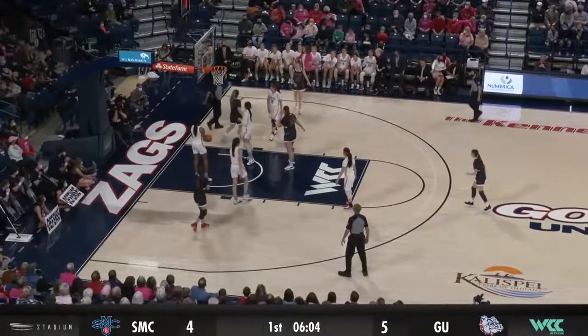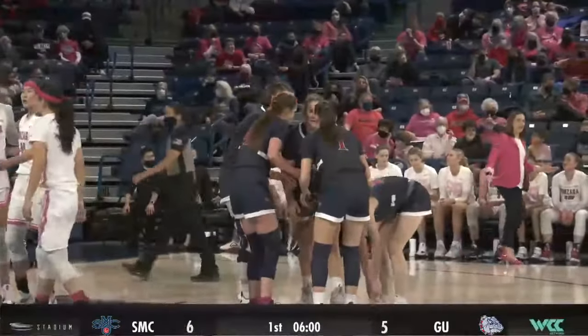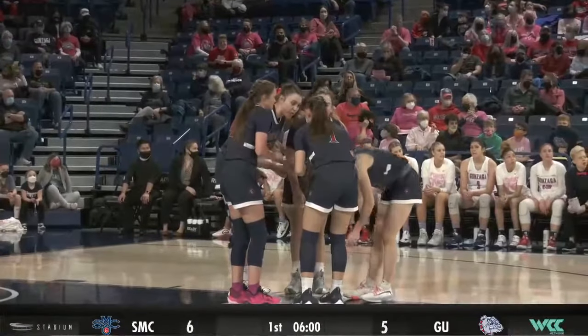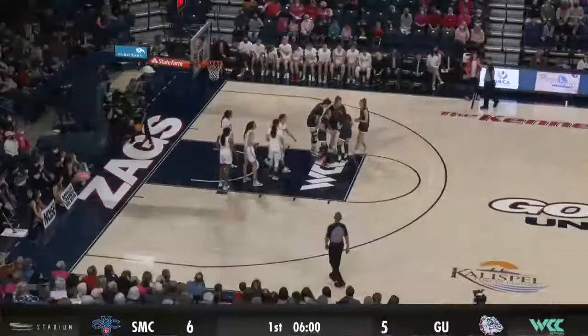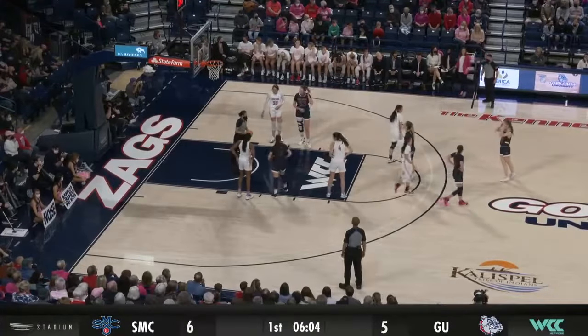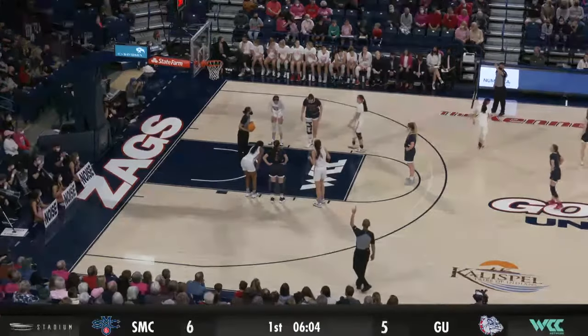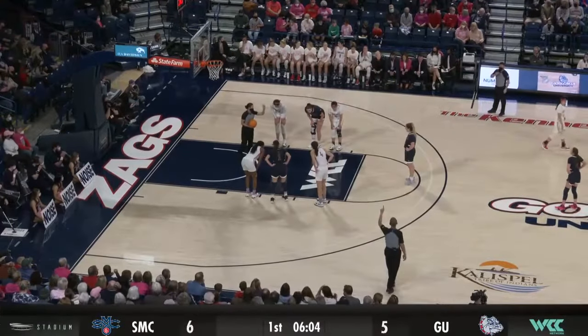Tough drive and a finish there from Holland, working Ejim down to the baseline. That was great defense by the Zags. I will give credit to Holland for making that tough shot, but great defense by the Zags. They moved their feet and just a last minute call underneath the basket.